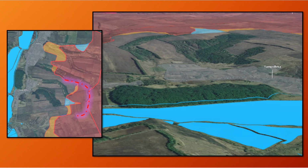And if we take a look at the ISW map, here we have the valleys in question. Here, this is where the pro-Russians are saying that the Russians are situated. You can see ISW still has the Russians in control of the fields. But I mean, this is wide open farmland. It's not unreasonable to imagine that the Russians aren't running around out on the open fields here, and that they are indeed situated back in cover along the windbreaks and in the valleys.